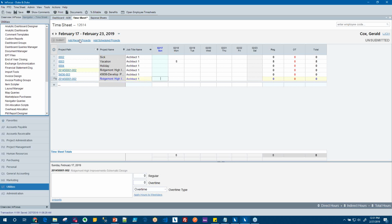I can also add recently used projects, scheduled projects, or even just copy from a previous timesheet. I can pull in data like comments and hours if I want. Lots of firms, especially like field staff, might work on the same projects week to week. That makes this a lot easier to do.